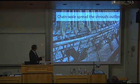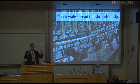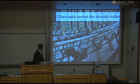The channel here, or chain whale, it's used to spread the shrouds and swifters and tackle outboard of the ship so that they don't go against the side. You'd see in the mizzenmast channel would be much, much smaller, but you can see there's a fairly substantial piece of wood, and the plates here come up, pass through, and then they are hooked off.